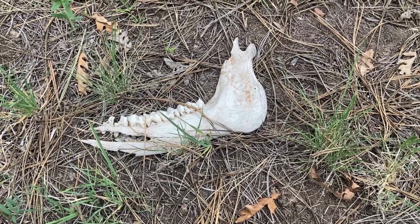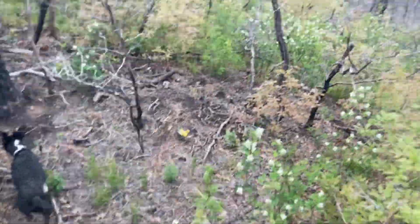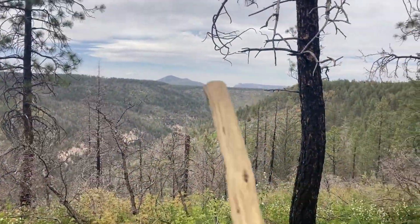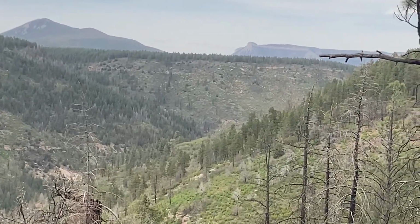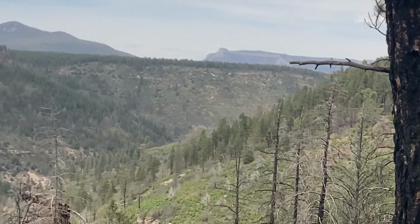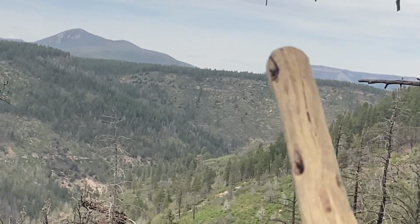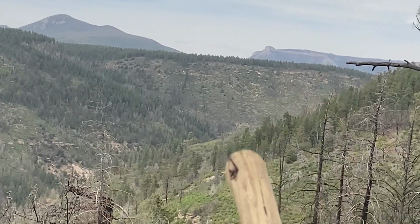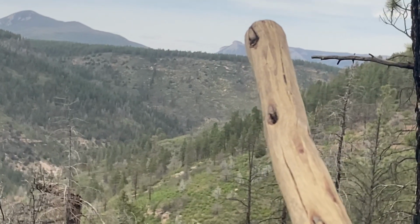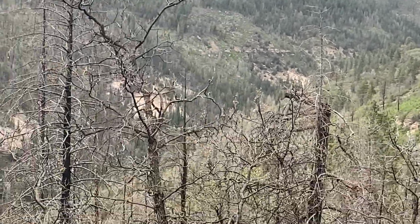Pretty sure that's elk or a big deer. That is a mesa. It's one of the few last mesas going north here. Everything kind of turns to that more sharp crag, alpine type peak, but that is still high desert there. It's mesa, big gorge here.